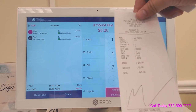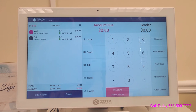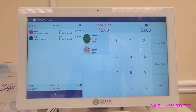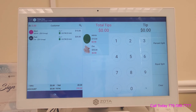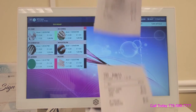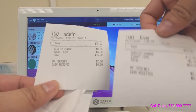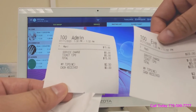The receipt is still coming out the same way, like before. I'm gonna go ahead and close the tickets. Let's say no receipt for customers this time. Like before, the technicians are able to manage their own tips. They can split them among themselves. So we got $5 tips in here. And then the work orders are still coming out with individual technicians, the same way, with the total service and the tips. If there's a supply charge, it's gonna be on there as well.